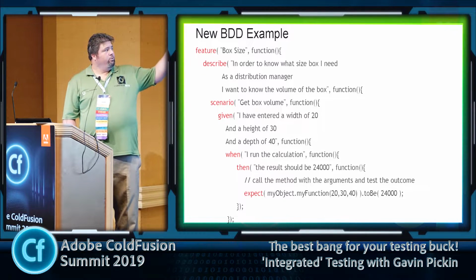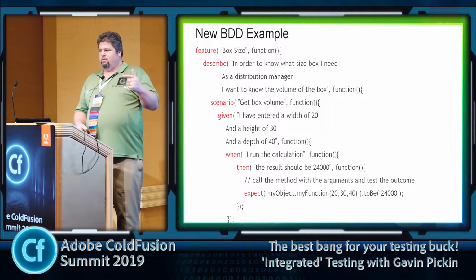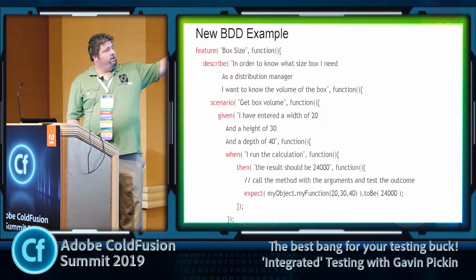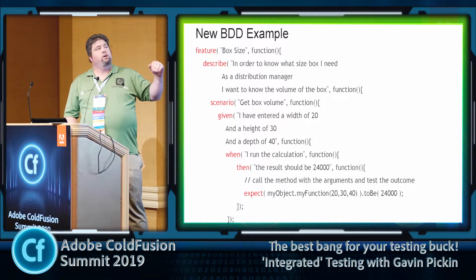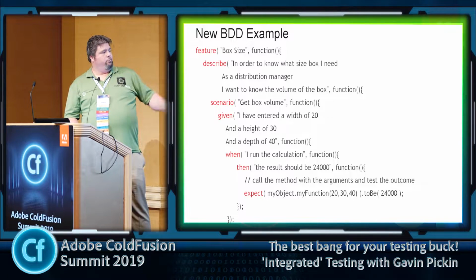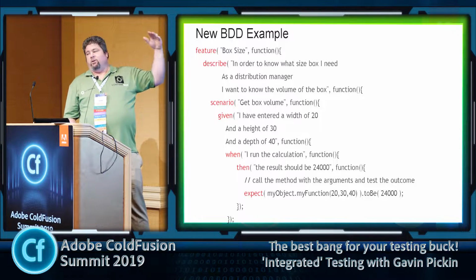So there's all sorts of extra scenarios. And today I'm keeping it real simple with describes and its. But this type of stuff can give you a lot more detail into your spec. So if you have really detailed user stories, you can do a lot more detail. So we got a feature. The feature is box size. And then we can describe it.